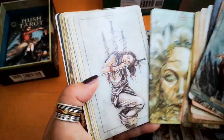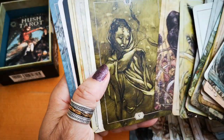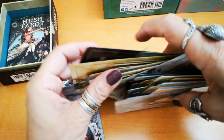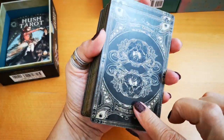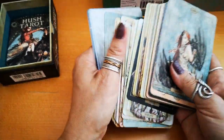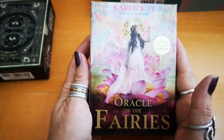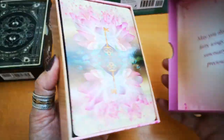It could be used as an oracle, because I think it's not so easy to read with. Some people talk a lot about this deck, and they say that it's a very intuitive deck and a very nice deck to use. Of course, I do agree with that, but it's not a beginner-friendly deck. It's really very advanced. But it's a masterpiece, and you can't believe that this is a mass market production. The quality of the cards, and you see the card stock, very, very nice. And then here another deck. This is the Fairies Oracle, Oracle of the Fairies by Karen Kay, and I have her other deck about the mermaids.